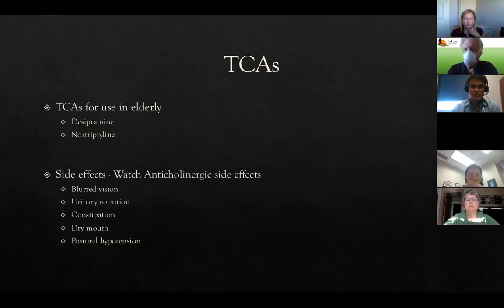Tricyclic antidepressants. For use in the elderly, I am a little cautious with that. I don't usually use that very much. Desipramine and nortriptyline probably are the best ones when you're looking at tricyclic antidepressants. Watch for the anticholinergic side effects: blurred vision, urinary retention, constipation, dry mouth, and postural hypotension. So if they're having some bit of postural hypotension already, tricyclic antidepressants probably isn't going to be your go-to drug.